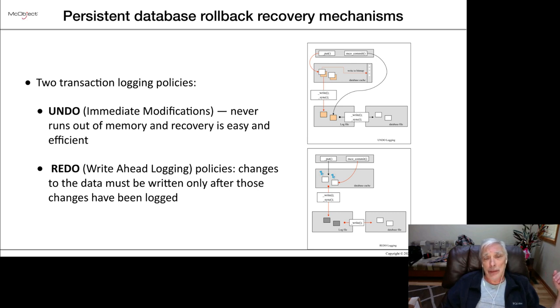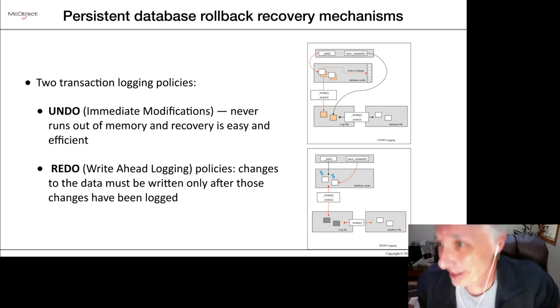Now with the next few slides, I'll talk about rollback recovery mechanisms. For persistent databases, there are generally two transaction logging policies: the normal undo immediate modification transaction policy, and write-ahead logging. Most databases on the market support both of those. I don't think we need to go further in discussing persistent rollback recovery, simply because our real-time design doesn't support persistent databases at this time.